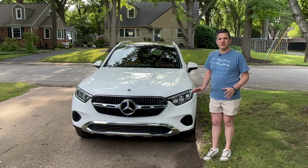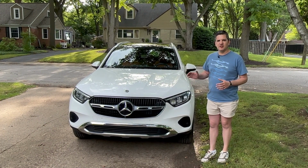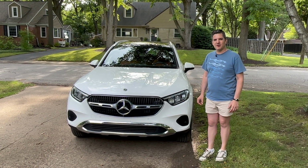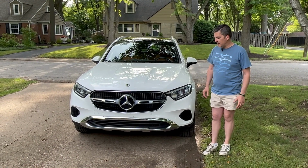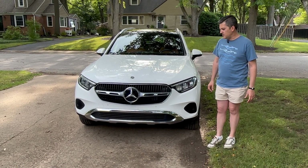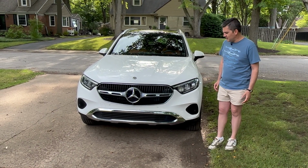The GLC is Mercedes' smaller crossover. It's not as small as the GLA, it's not as big as the GLE or GLS. It's really that sweet spot of being almost a mid-sized vehicle, but also small enough to enjoy driving and easily park. And they recently updated the styling, and I really like what they did. They made it look a little more like the electric vehicles that are coming out, the EQ series. But I think it's also more of a traditional Mercedes look, and it looks really nice, honestly.